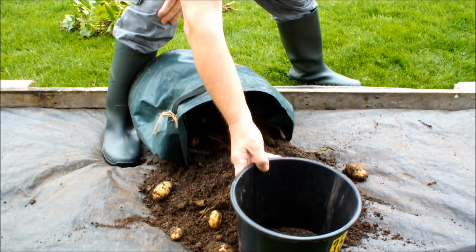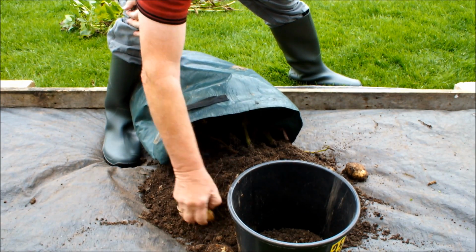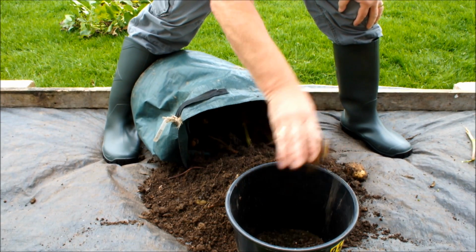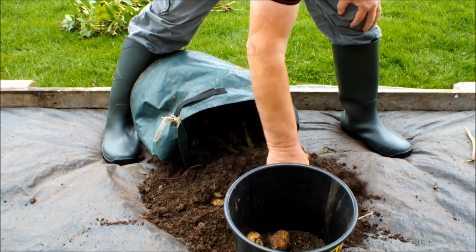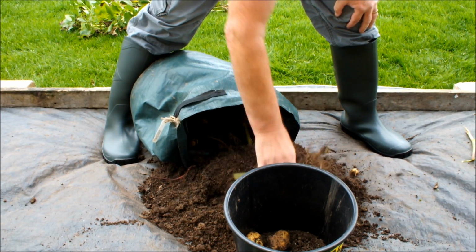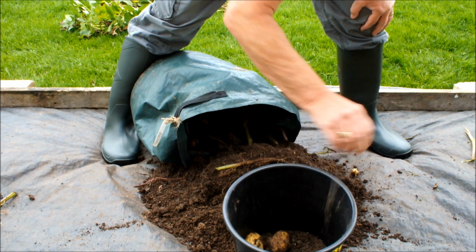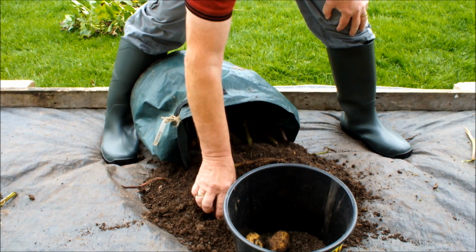I'll pop these guys in here, I'll pop them back out as soon as we get through with this reveal, and then we'll have a look to see if we've got any of those splits. In fact, we'll take them indoors and we'll wash them and we'll weigh them.